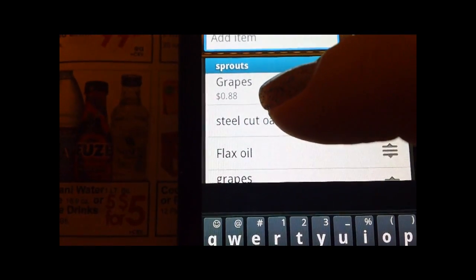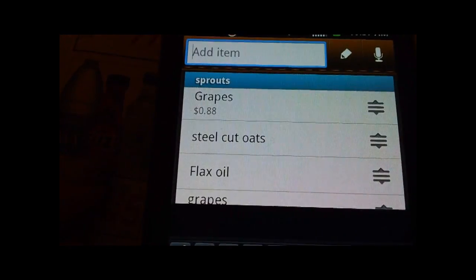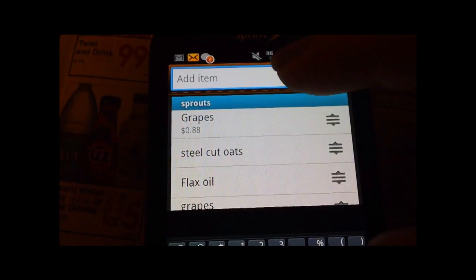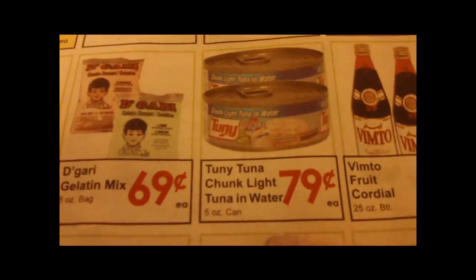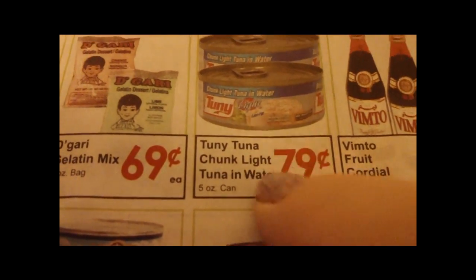Now if I wanted to, well, I already have grapes on the list, so that's not fair. I know that Sprouts grapes are 88 cents a pound, which are actually cheaper than at this Super King store that we go to for the produce. Sorry for the back and forth focusing, but it'll just add that to my list. Or what I can do is add it here, and let's say I want to buy this toonie tuna, which I'm not going to buy, but 79 cents a can.